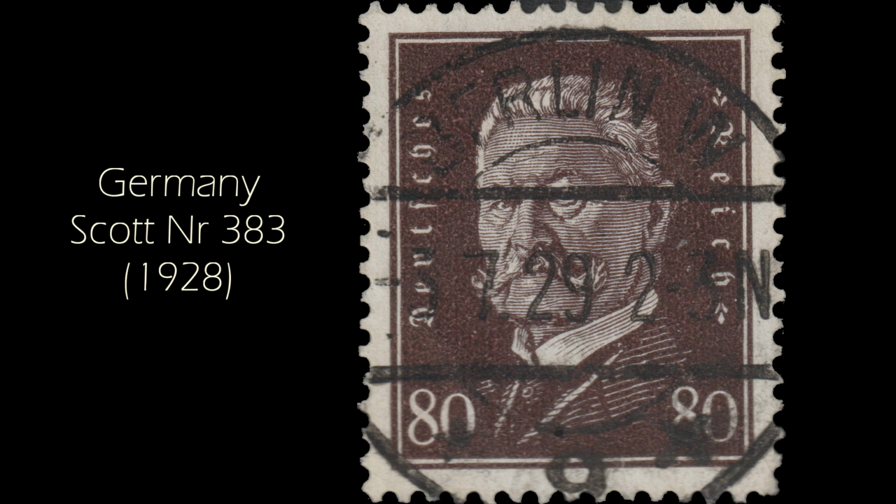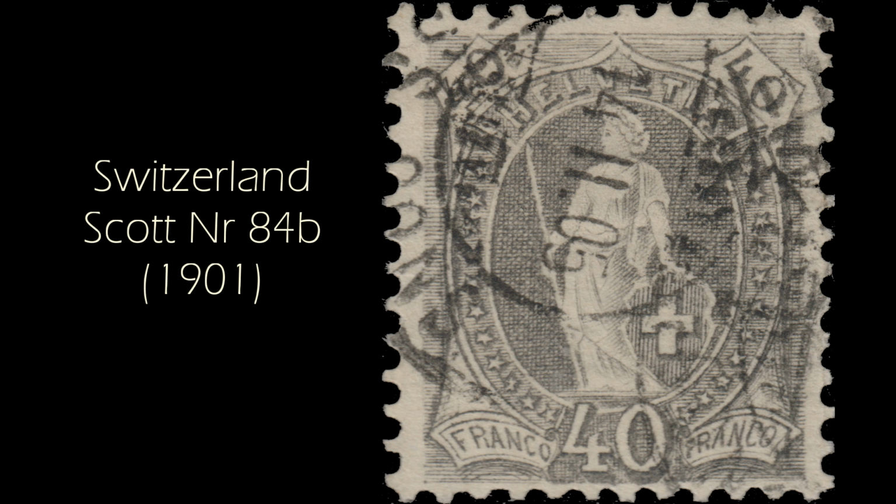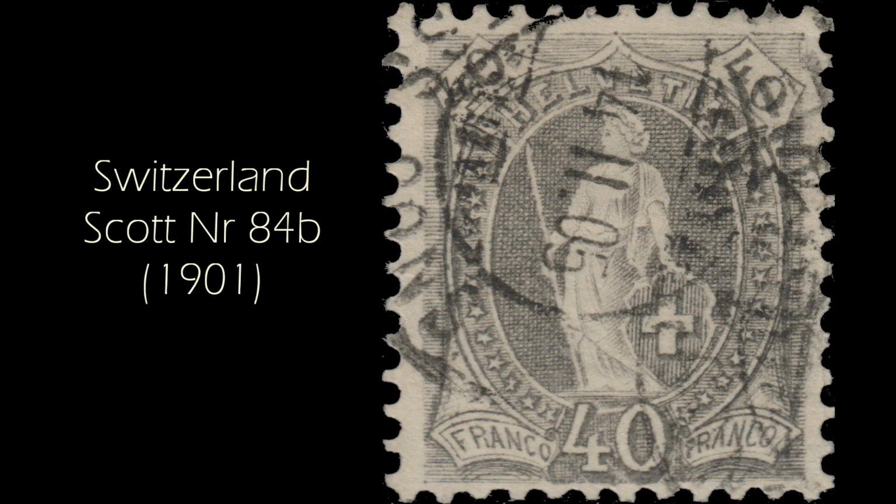This is the second to the highest value in the 19 stamp President Hindenburg definitive set, and it has a nice CDS or circular date stamp cancel. And then moving on, these 2 stamps, these are Switzerland 59 used and 84B used. There's the small lowercase letter suffix that I explained about Haiti. The reason being that Scott number 84 had a certain watermark and perf gauge. 84A had a different watermark, and then 84B has a different watermark and a different perf gauge.